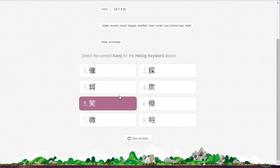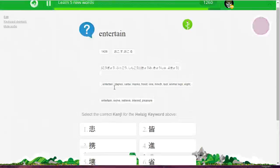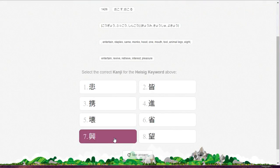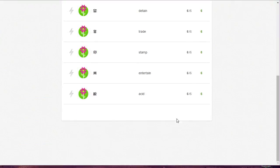Trade. Boeki. That's the ransom note and the money to trade. Entertain. Again. Kiyomi. Stamp. Shirushi. Okay, that's everything. Cool.